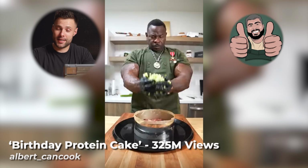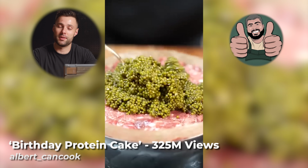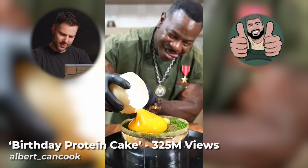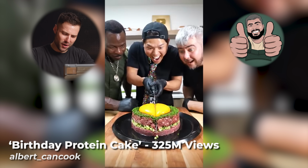That is not something I had to see on a Monday. This is my type of cake. If you're gonna have a cake, it might as well be a beef cake. That is a lot of caviar. This one's gonna be expensive. There's just a lot of yolk in there.